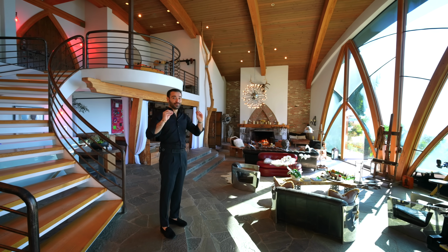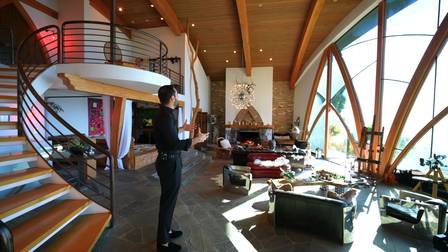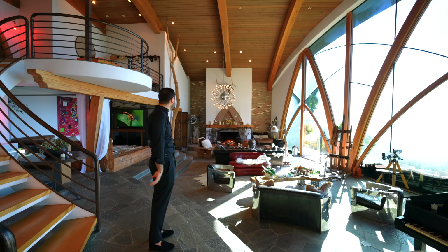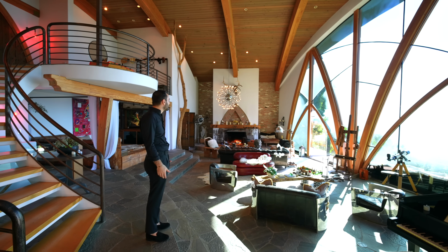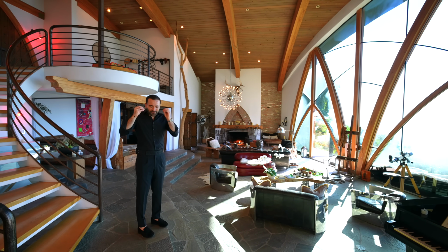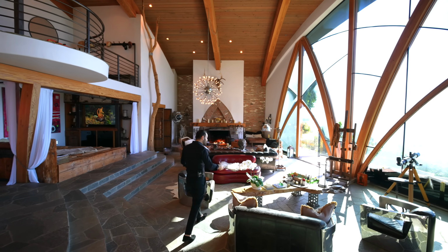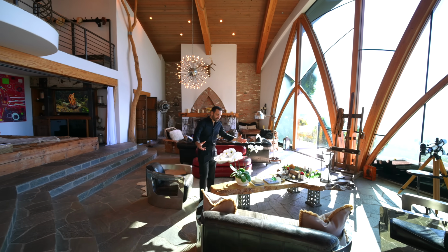I mean, look at this space, seriously. The ceiling height, walls of glass, all these manufactured beams, the way it's framed, it's phenomenal, and we have so many different spaces to cover. First, let's come right in the center so we can check out this exquisite seating area.